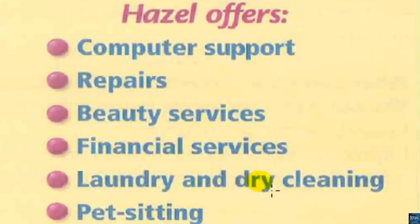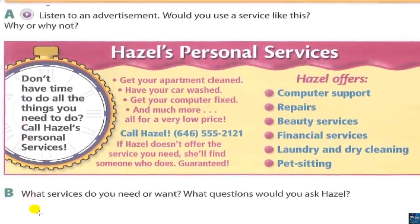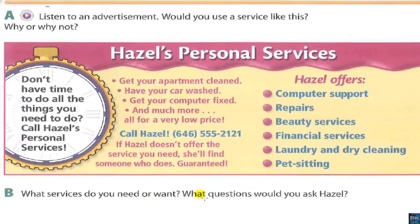Laundry and dry cleaning. If you want to dry your clothes, if you want to wash your clothes, if you need a laundry, Hazel can help you. Pet sitting. If you're going to travel and you can't leave your pet, your animal, the animal that you keep at home, your dog or cat at home, Hazel can help you. We have pet sitting. What services do you need or want? What questions would you ask Hazel? We can ask Hazel, of course, more questions and more services.